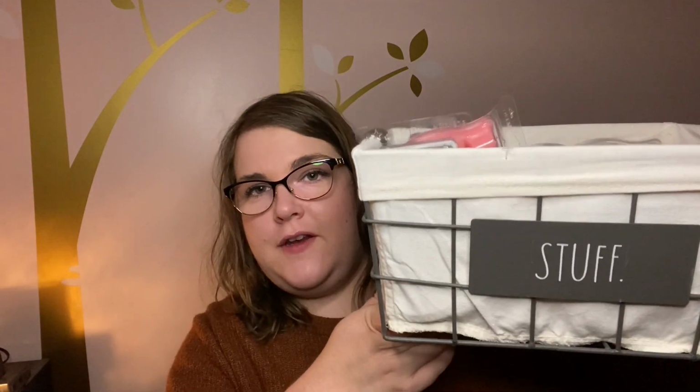Today I have got my October melting basket ready to show you guys. So this is my basket of goods that I'm going to pull from when I need to change my wax throughout the month. Depending on the room, I change my wax every 1 to 2, sometimes 3 days, and sometimes longer if it lasts longer.